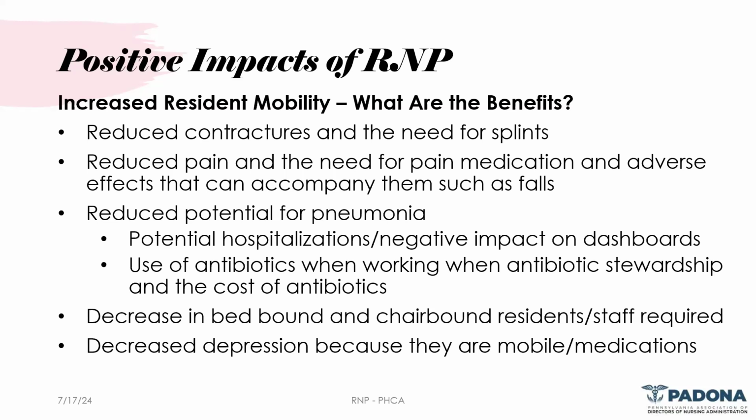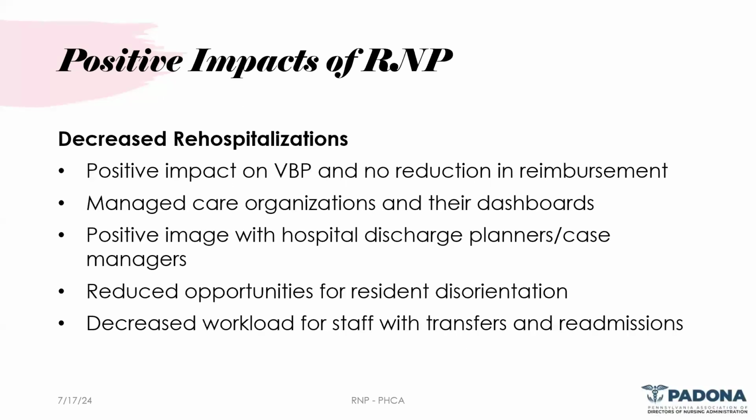If you talk to residents who aren't moving, they say that they feel badly, that they're not able to do what they used to be able to do. They feel like a burden. They feel like nothing. They wish that they were dead. That leads to depression. And then what do we do? We treat the depression. And what happens as an adverse effect from some of the medications for depression? It can lead to other adverse effects like falls. We've already mentioned rehospitalization.